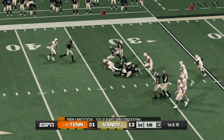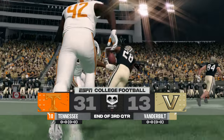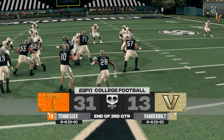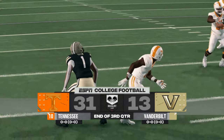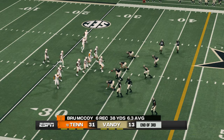Throws a laser across the middle. And he's tackled at the 33-yard line. Maybe it's time to get the backup some experience as we head to the fourth quarter. Tennessee's up by 18. Into the fourth quarter now, and we're back to the action.